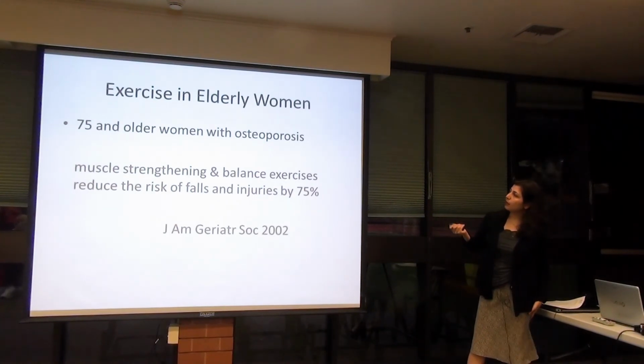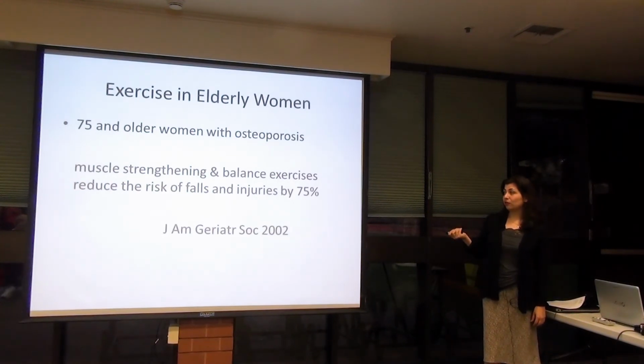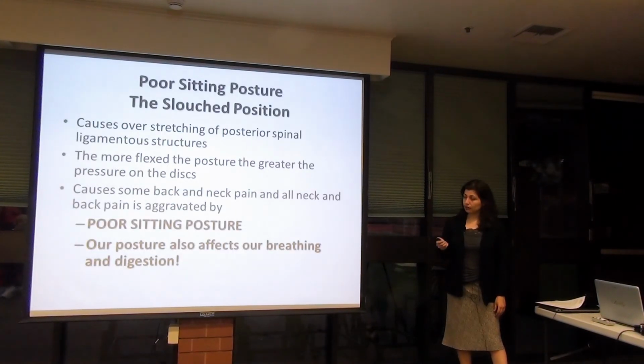This is another great study you could see in women 75 and older. Muscle strengthening and balance exercises reduce the risk of falls by 75%. And this is from the Journal of the American Geriatrics Society. This is a really good article. So exercise is huge.